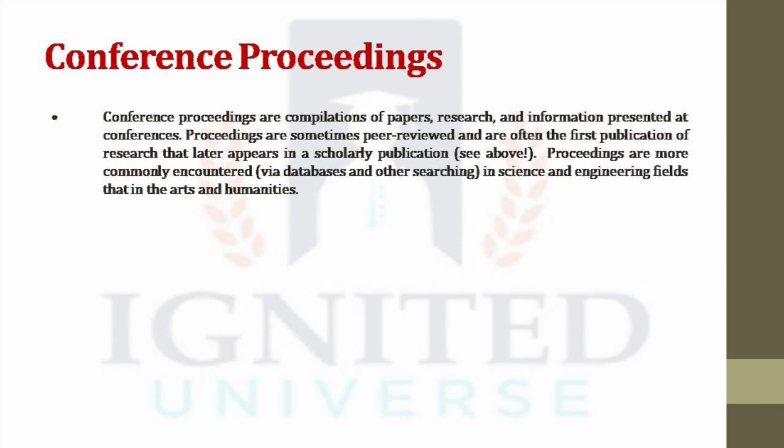Then the other source of publication is the conference proceedings. Proceedings are basically compilations of papers, research and information that are presented in conferences. Proceedings are sometimes peer reviewed and are often the first publication of the research that later appears in a scholarly publication. Proceedings are more commonly encountered in science and engineering fields than in arts and humanities.